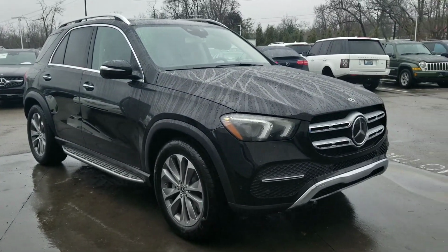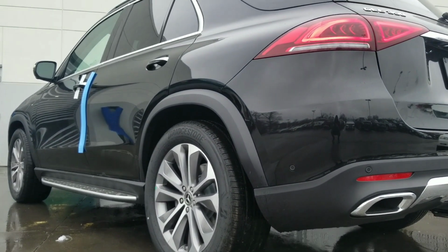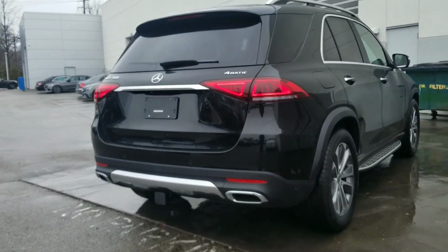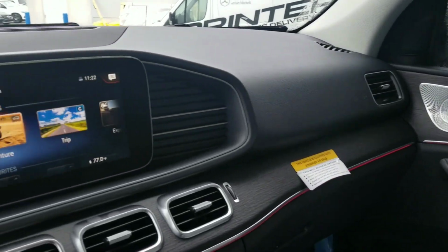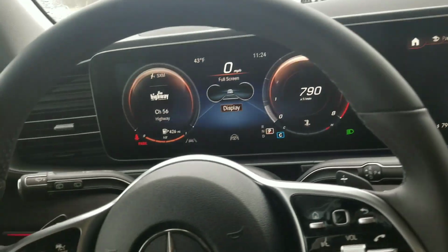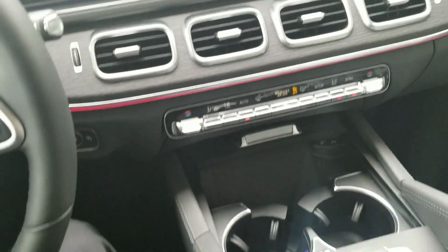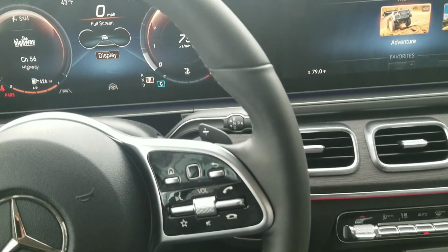New 2020 GLE is packed with everything, really: safety, technology, luxury. If you know how to use the Alexa or Siri, you can use this. Hey Mercedes. Setting the temperature to 79 degrees. So very ingenuitive system here. You still get all the luxury.